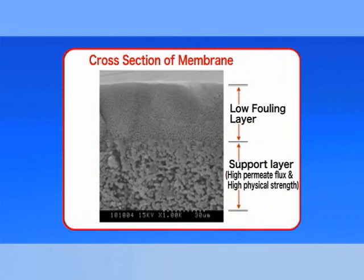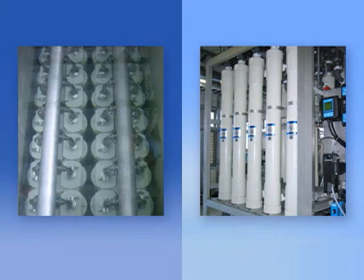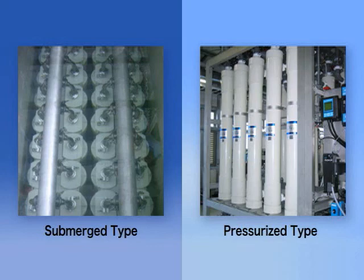The hollow fiber membrane is made of PVDF. It features excellent chemical stability and physical strength. Toray's proprietary spinning method ensures increased fiber strength. Toray manufactures both a pressurized and a submerged type hollow fiber module.